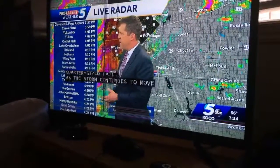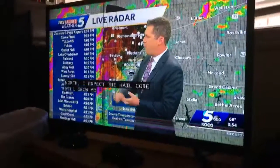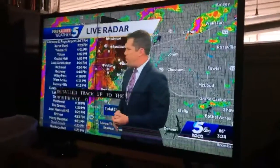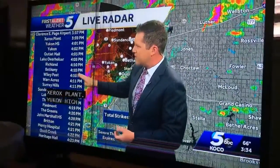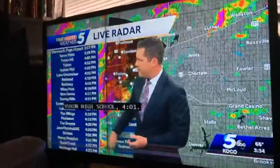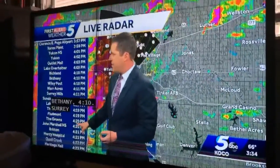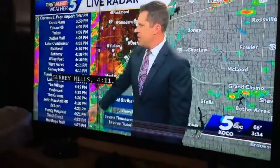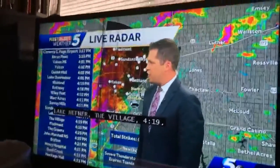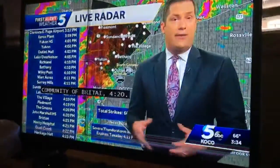So here is a very detailed storm track up to the north-northeast. Going toward the Xerox plant at 4 o'clock, 3:59. Yukon High School, 4:01. Outlet Mall, 4:03. Bethany, 4:10. Warr Acres, 4:11. Surrey Hills neighborhood, 4:11. We go towards Lake Hefner and the Village, 4:17, 4:19. The Greens Country Club at 4:20. Community of Britton at 4:20. Mercy Hospital, Heritage Hall, Quail Creek Mall a little after 4:20 as well.